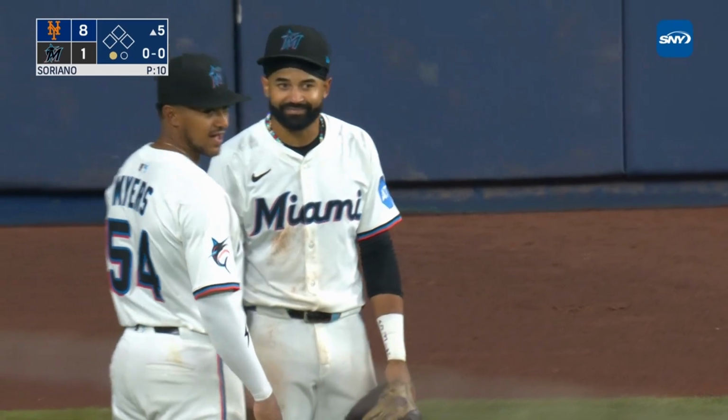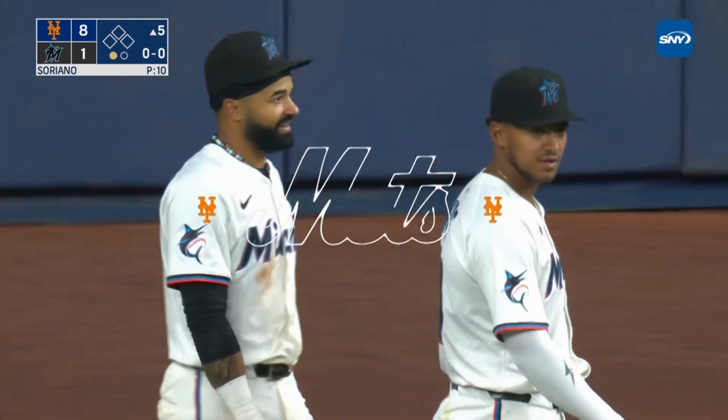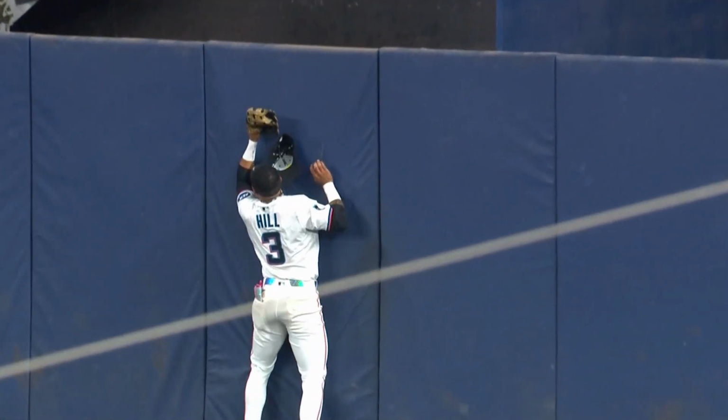That was bizarre. I thought he caught it. He went up, got his glove on the ball, but the ball went over the wall off his glove.